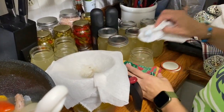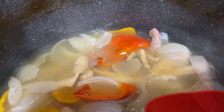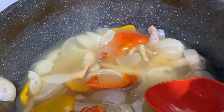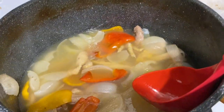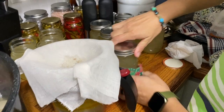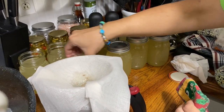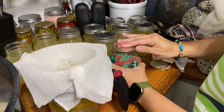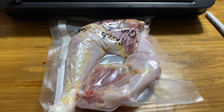We have taken, check it out, the chicken feet right there. There's a neck in there. We put some onions and peppers in there and made chicken stock. And Jessica is putting that up, or screwing the lids on, getting ready to stick that in the pressure canner. And we're going to have chicken stock. Leg quarters.